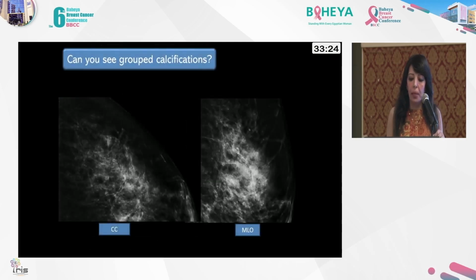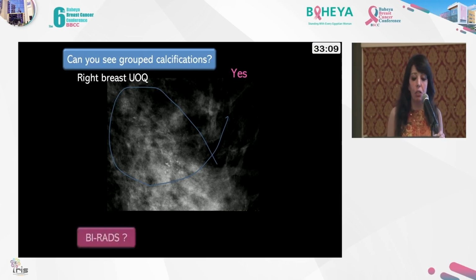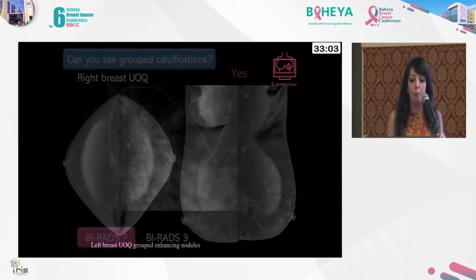I go to the magnifying, and I still couldn't see it. Then by enhancing the contrast of the image, yes, I can see this calcification tracing the glandular tissue. It is the boundary calcification. And my BI-RADS is BI-RADS 3. It goes with fibroadenosis and fibrocystic changes.